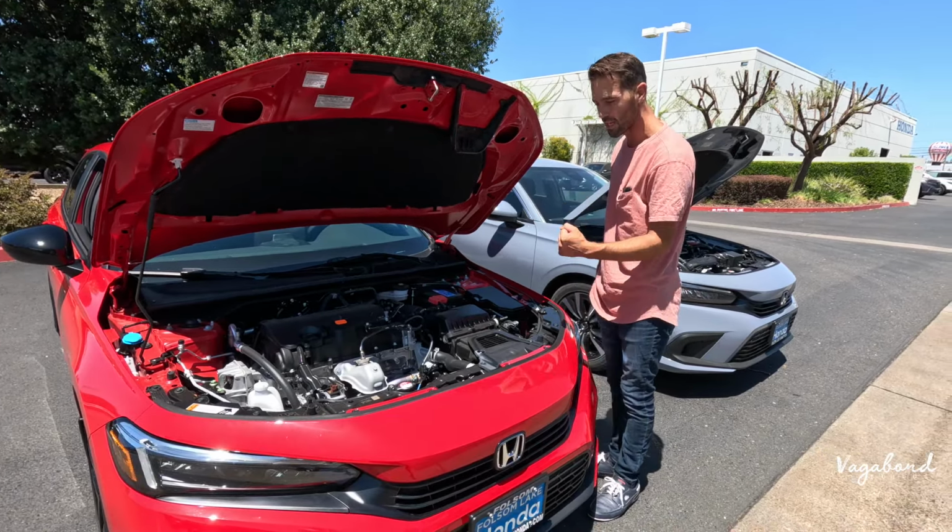If we shoot over, no EX emblem. And also the exhaust tips are tucked on the right and the left of the system. Other than that, nothing else is different. You have the taillights that are LED taillights, parking reflectors, both have the rear camera on the left-hand side of the Honda emblem. Let's go ahead and pop the cargo area.